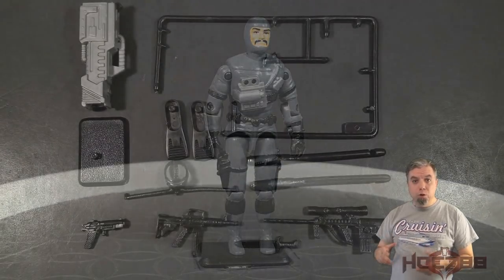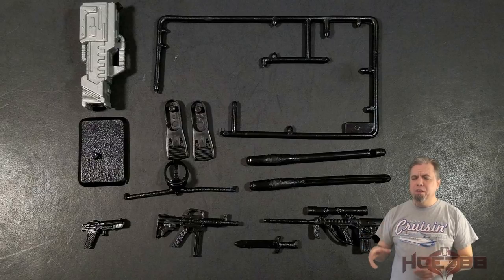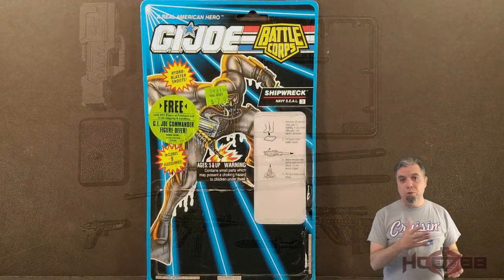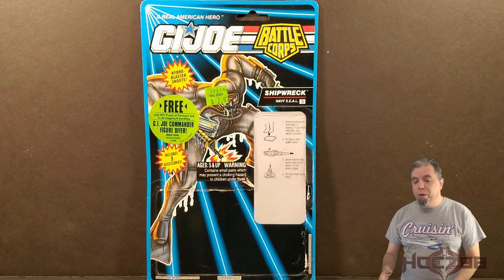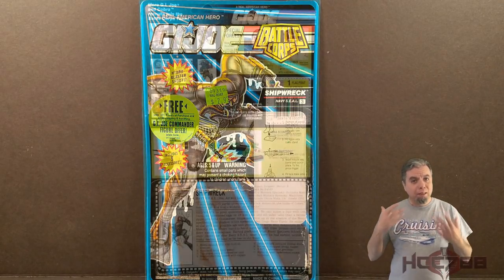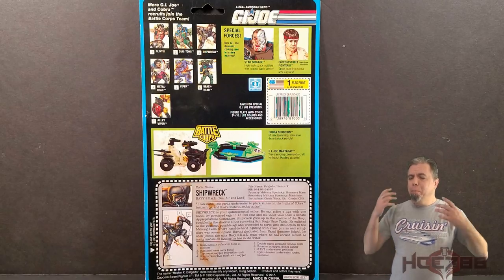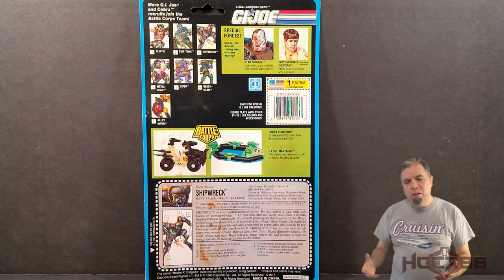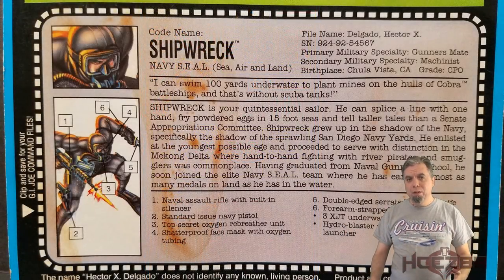I think the figure looks really good with all the scuba gear on. The other accessories are all just generic. The file card adds almost nothing to his backstory, except making him a Navy SEAL. Making Shipwreck a Navy SEAL was unnecessary. I think it's a big deal for someone to qualify as a Navy SEAL. It's a big accomplishment. But with Shipwreck, nothing's really done with it. They put him in a diving suit, like torpedo and wetsuit, and that's all.